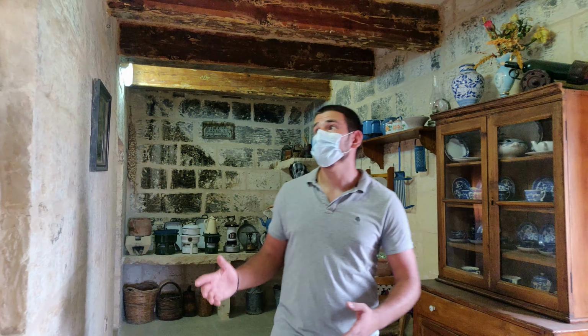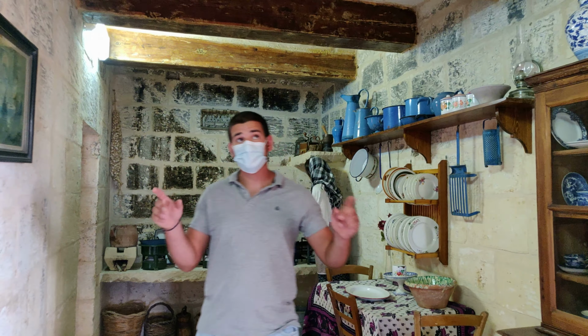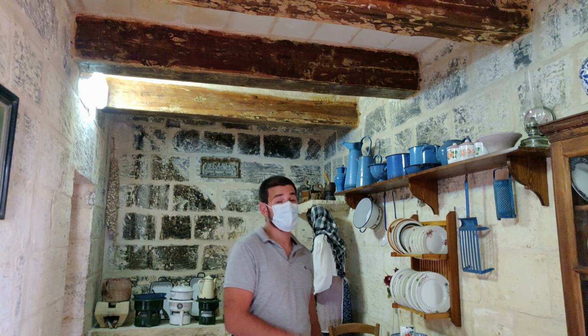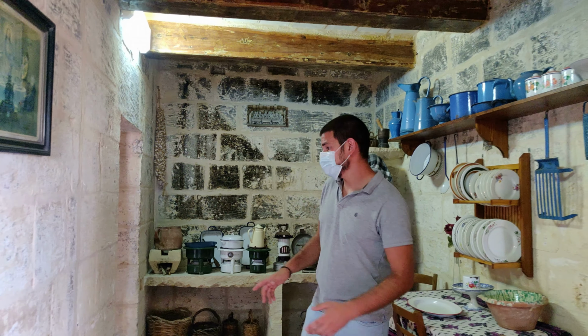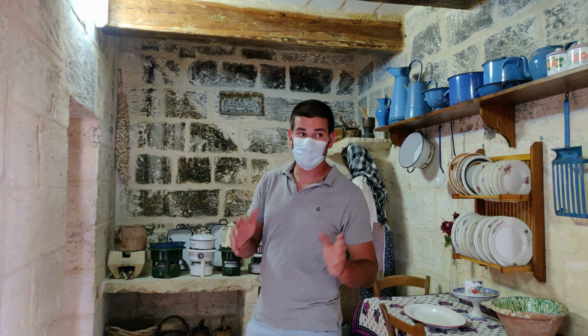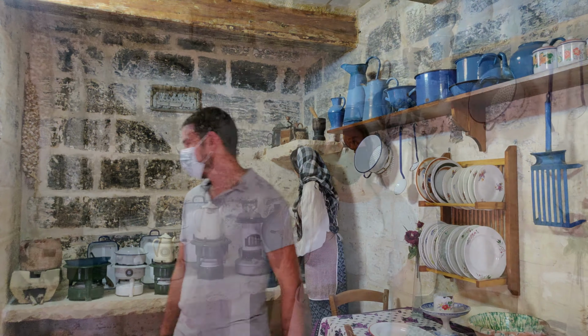As you can see, it's much nicer, it's more refined. Downstairs was with arches, here it's with the wooden beam. Even the walls are more refined. This used to be the kitchen. There used to be the living room, kind of, but a living room with animals, dogs, everything.